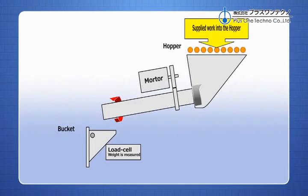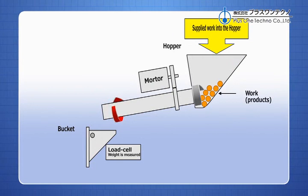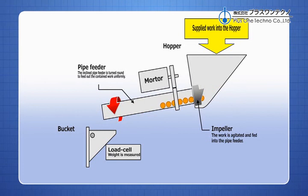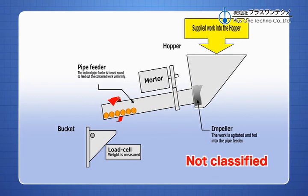The material is supplied to the hopper. The material stocked in the hopper gets stirred by the impeller. The stirred contents then get moved to the pipe feeder, and the pipe feeder rotates to cut in a uniform sequence. Once the discharge signal is given, the bucket will open and the contents discharged. This operation process is carried out repeatedly.